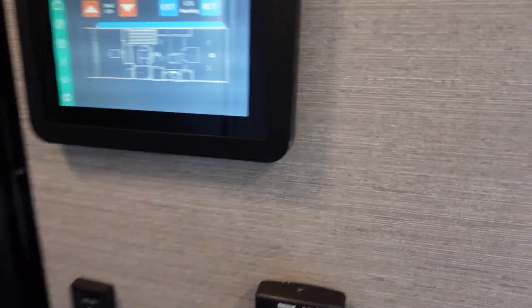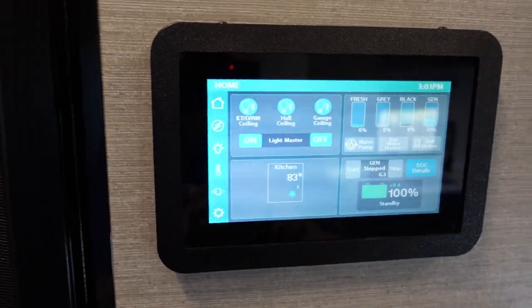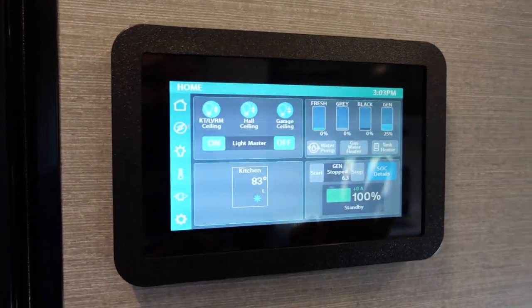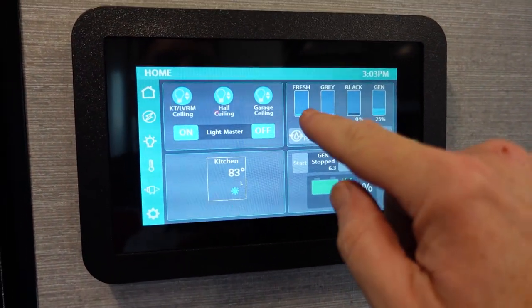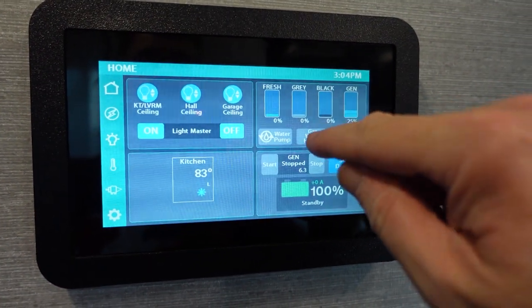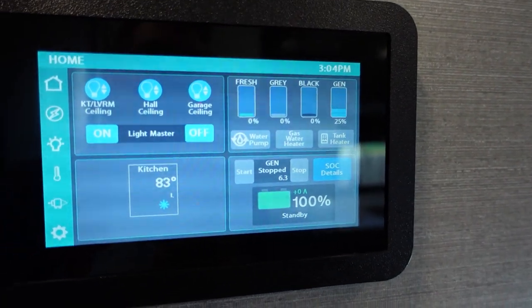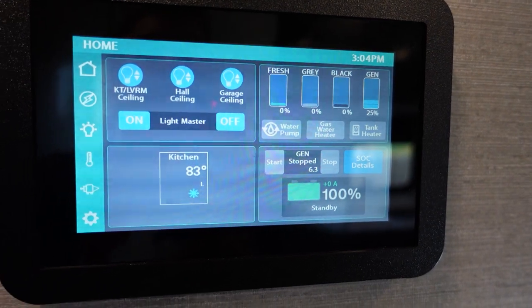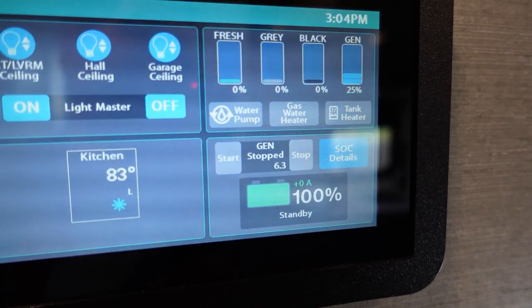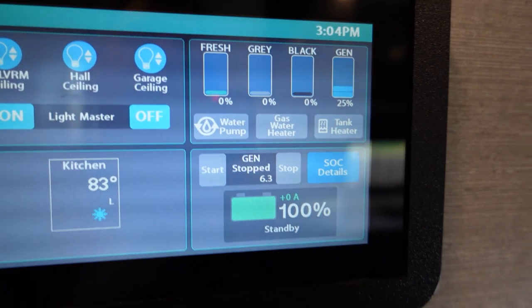This is the part that I love, right? I'm kind of a technical guy. I'm not very good at it, but I like technical stuff. So you can control everything in here. This is the home screen, and it shows you your fresh water tank capacity or your fill level, which is at 0% right now. We got no water in it. Our gray tank, we're not using the shower or the sink in here, because we're at home right now. And the black tank, as I've explained outside, is for the poopies and the pee-pees, right? And that tells you how full that's getting.